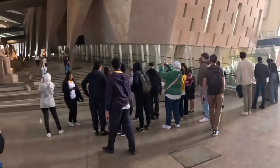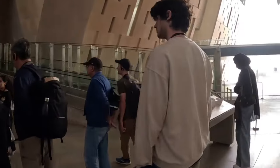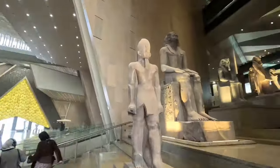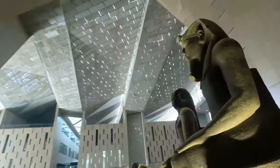And even after the end of your tour, you can re-enter this section alone and you can enjoy it as much as you want. The Great Staircase, or the Grand Staircase of the Grand Egyptian Museum, accommodates at least 60 artifacts, including ancient Egyptian statues, sphinxes, columns, and sarcophagi, making it one of the Grand Egyptian Museum's most iconic venues.